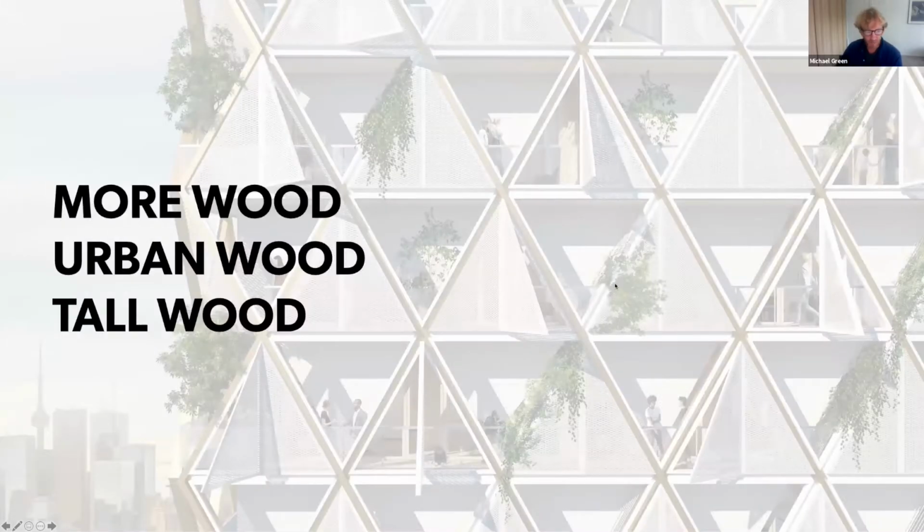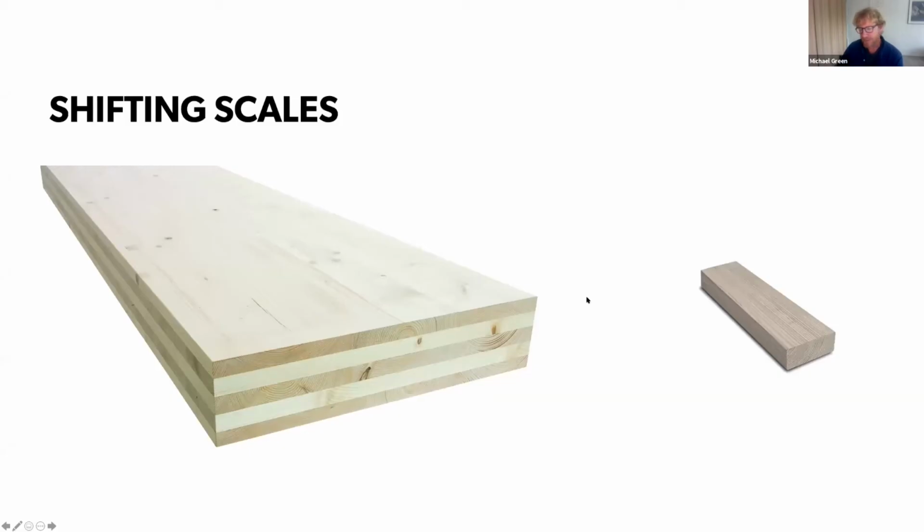So we've decided on more wood, more urban wood, being where most buildings are built, and more tall wood, which really comes to the idea that we have to change the scale of the way we think of wood products in buildings. And that change is what mass timber is all about.